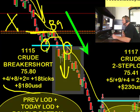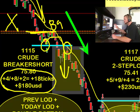So we were able to grab 18 ticks out of the first move. Right, now that one set up a mile in advance. We saw this thing coming an hour ahead of time. But the big thing was looking at this low here. Now what we did, if you guys were here this morning, was we zoomed all the way out and we looked at this level at 75.36.